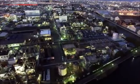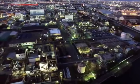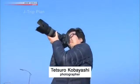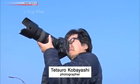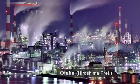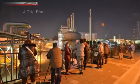Now for a few industrial night views. I got some advice on some of the best spots in Amagasaki. Professional cameraman Tetsuro Kobayashi is an Amagasaki resident. Drawn to the factory nightscape, he's photographed industrial scenes around the country. Together with Amagasaki City Hall, he organizes tours guiding participants to the best spots and giving photographic advice.